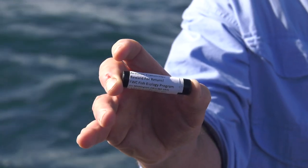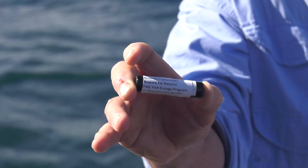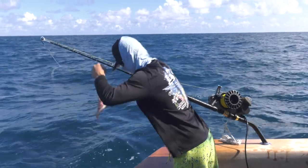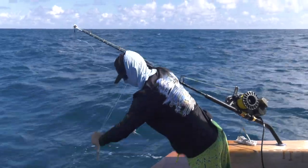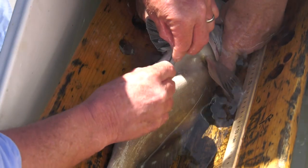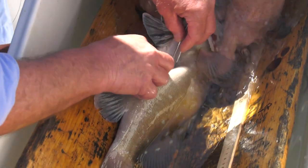Now, the other part of this acoustic system is the tag. And these tags go in fish, whatever you want to monitor. There's the sharks that are monitored. We're monitoring cobia right now. They do snappers, they do groupers. This gets surgically implanted. This particular tag is a 4-year tag, so it'll last for 4 years.